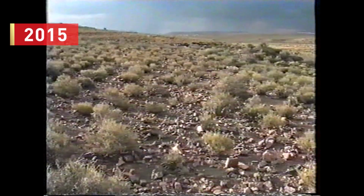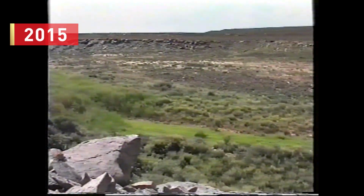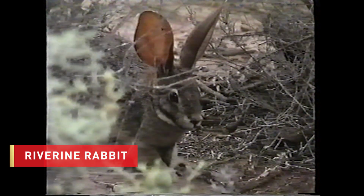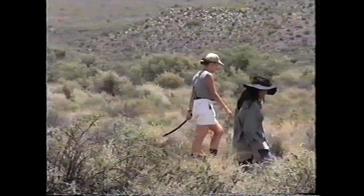In 2015, we began restoring degraded habitat for the critically endangered riverine rabbit. 4 years later, we confirmed the presence of a new population of riverine rabbits on the western side of the Baviaanskloof, representing a completely new area of occurrence for the species.